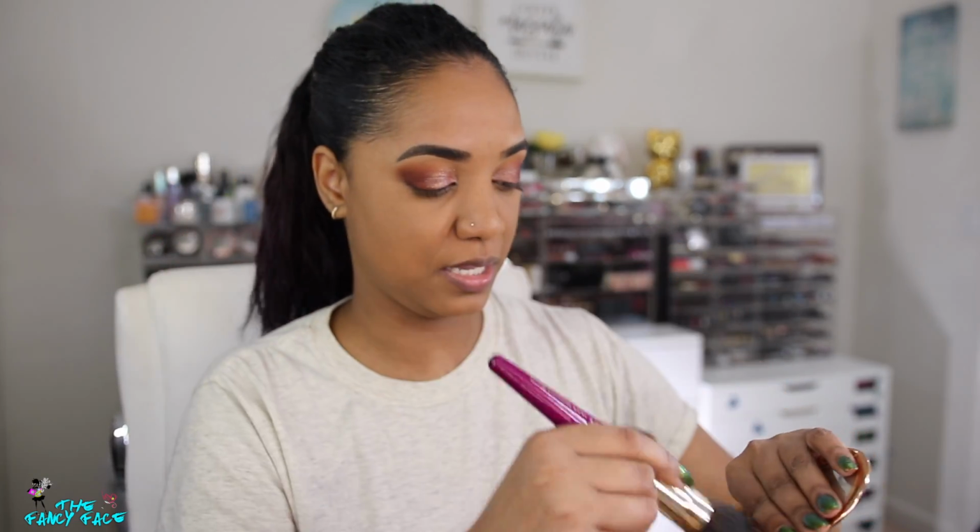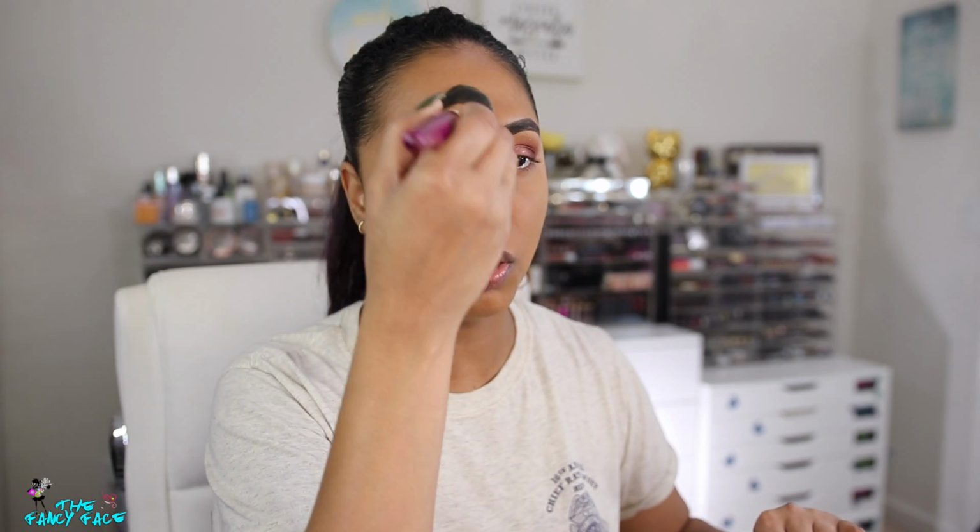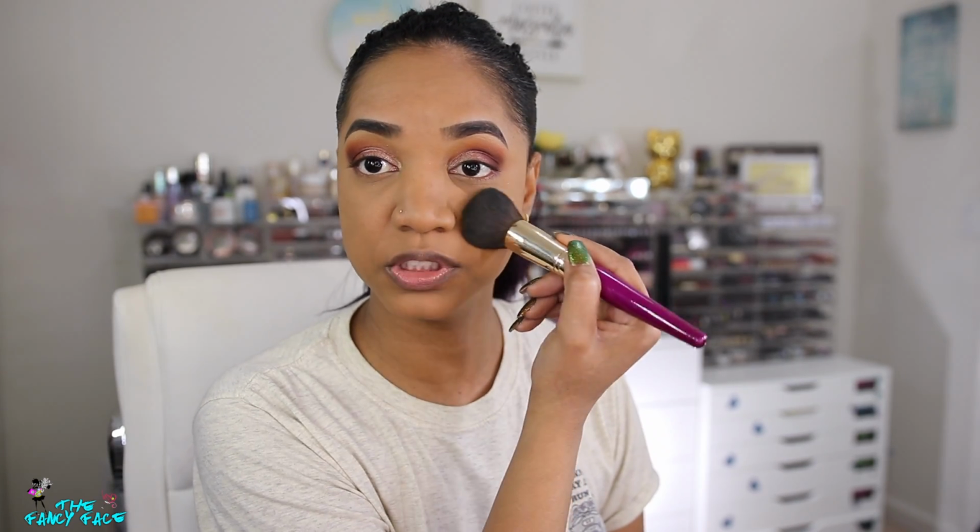This powder is so good. I love it for setting my skin. It doesn't look heavy. It doesn't look like, oh my god, where is she going with all that powder on her face? It just smooths out my skin just enough, mattifies just enough without being heavy. So light coverage of that.